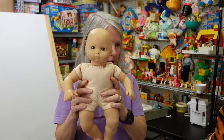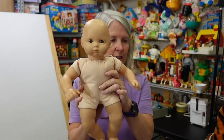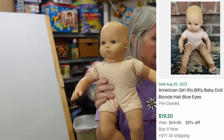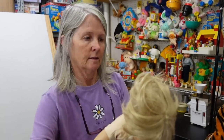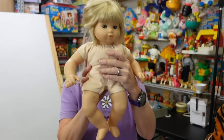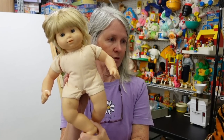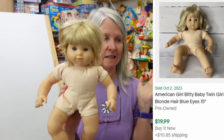Y'all, Bitty Babies. American Girl. This one's dated 2011. It's really clean. Look, not just one. Look, I think she's one of the twins. Got two of these. Different tag. Still American Girl. I don't see a date. Look, two. And these were at the bins in St. Louis. Got a little bit of sticker stuff. So I'm hoping, I don't know, $20 to $30 each.